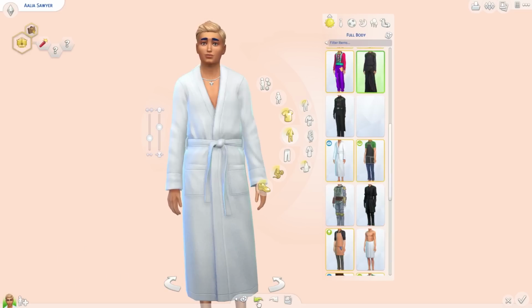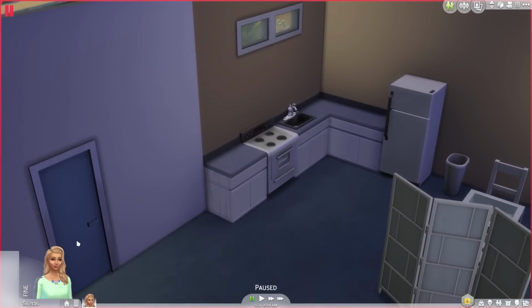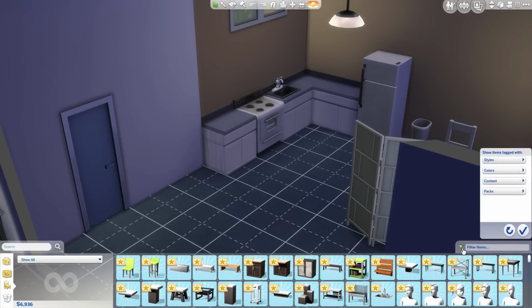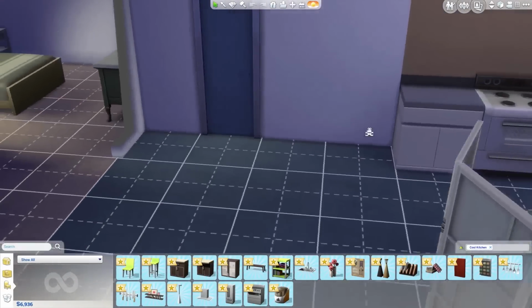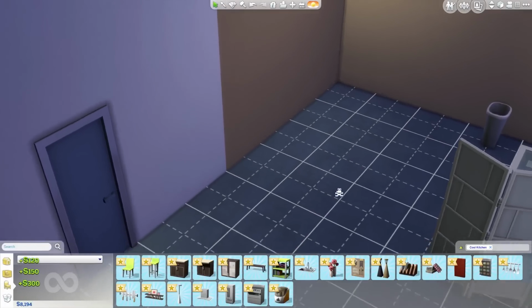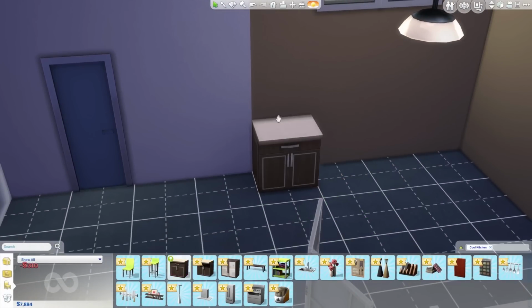Let's go ahead and go back to the girl, just because she's more put together than him. Right. So here we are. I'm going to go ahead and kind of go into this, and we'll go to filter items. Do cool kitchen just to see what we have. I'm gonna go ahead and sell everything that's in the kitchen since it is cool kitchen and all. All right, so it looks like we have some new cupboards. Let me go ahead and show you guys.